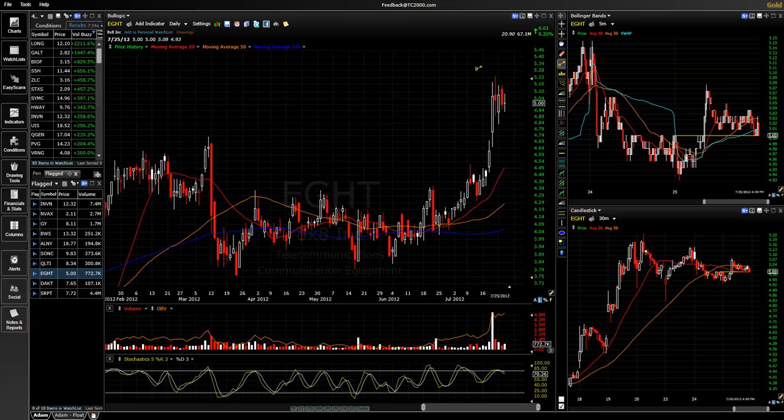EGHT, this one's just a nice flag here. As you can see, a real tight flag up here at the top. It's a strong pattern, so definitely keep this one on watch. Low volume consolidation. Look for it to take out the highs and come out of that flag.